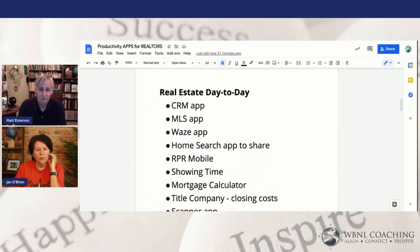So let's talk about real estate day-to-day, okay? I actually have a folder on my iPhone because I have so many apps on my phone that just says real estate. And what's in my real estate folder is my CRM app, which is currently KB Core. That is awesome because that's probably the most important app for your daily operations, your CRM.